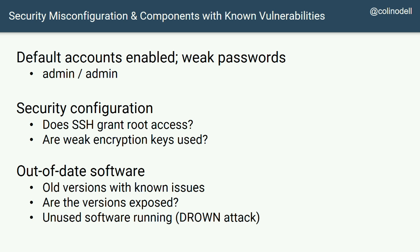Also, are you using out-of-date software? Are you using an old version that has known issues? Are those version numbers exposed? Because if so, like we saw, anyone can go find out you're using Drupal 7.9 or Symfony 2.1 and go figure out some common vulnerabilities for that. Another more interesting aspect of this is having unused software running. Maybe you have an old FTP server that you used to use 5 years ago and you've kind of forgotten about it. Well, that's still running. That's a potential attack vector.